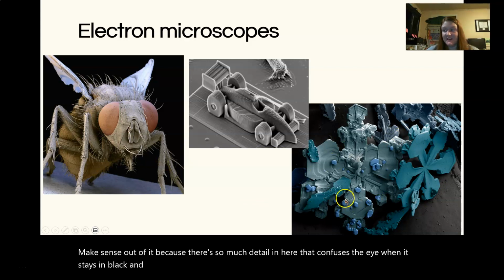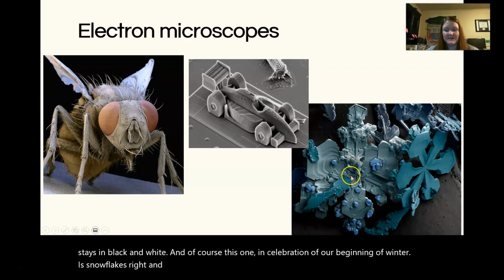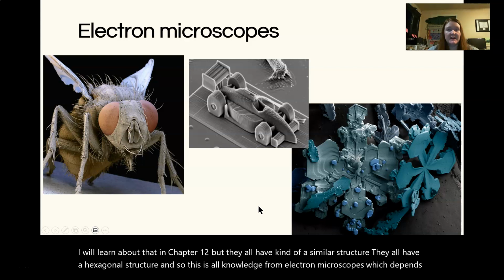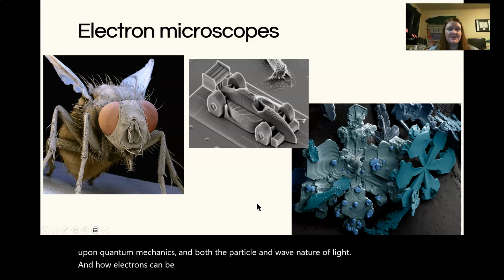And of course, this one, in celebration of our beginning of winter, is snowflakes, right? And so snowflakes all have different shapes as long as they're mature. We'll learn about that in chapter 12. But they all have a similar structure. They all have a hexagonal structure. And so this is all knowledge from electron microscopes, which depend upon quantum mechanics and both the particle and wave nature of light, and how electrons can be excited, and it's just all such cool technology.